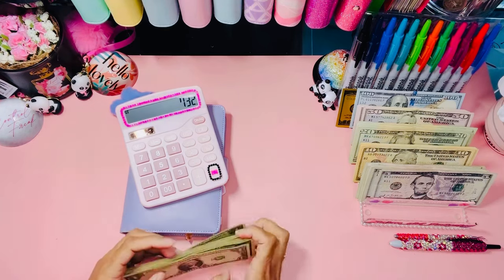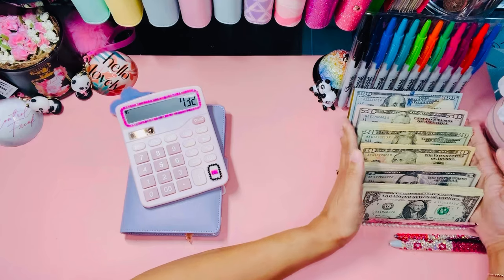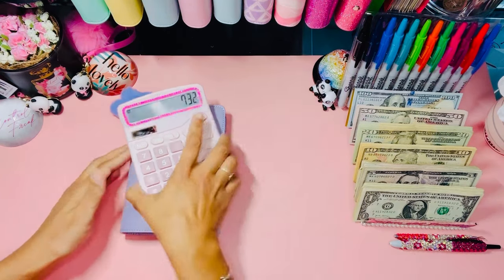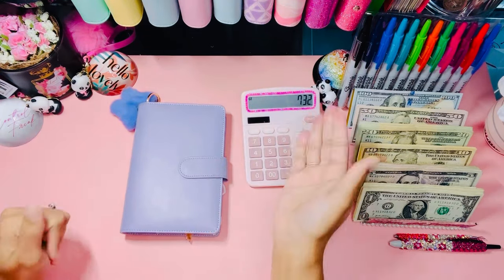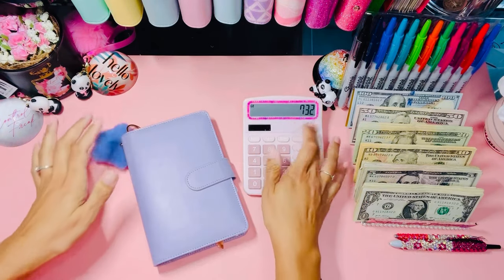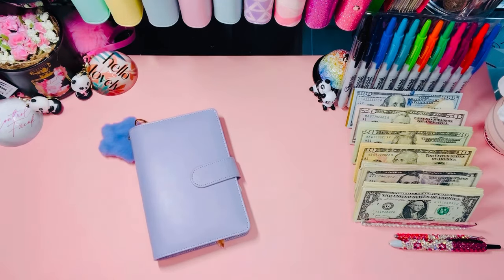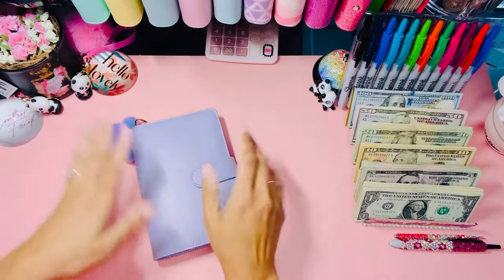So $732 is what we have in cash. Hopefully it works out. Because I thought it was more and clearly it's not. So clearly I made a mistake somewhere. I don't know what I did. But we have money and we have a binder to stuff. So we're winning. We're on the right track. Anywho, let's leave the calculator back there because we might need it.